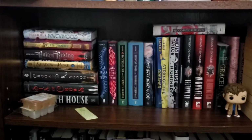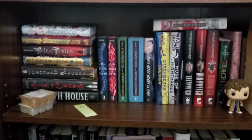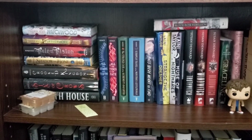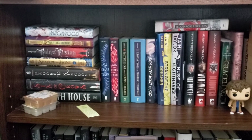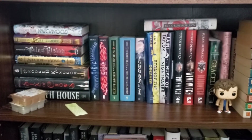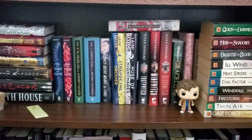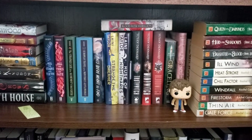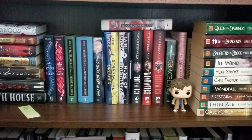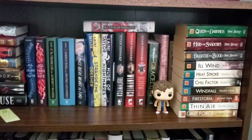All right, here we have some candle melts, wax melts, because I put them in my little light that you guys just saw. So Witchwood and Furthermore are new. Blood Rose Rebellion is new. I have rearranged these and pulled some out so that I could put my favorites in this shelf and got rid of some young adult, but you guys have probably seen that in an unhaul.